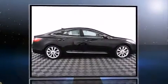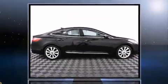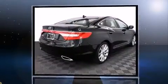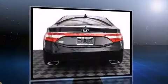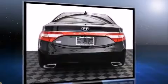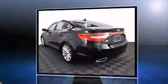Discerning drivers will appreciate the 2012 Hyundai Azera. This four-door, five-passenger sedan still has less than 35,000 miles. It features an automatic transmission, front-wheel drive, and a 3.3-liter six-cylinder engine.